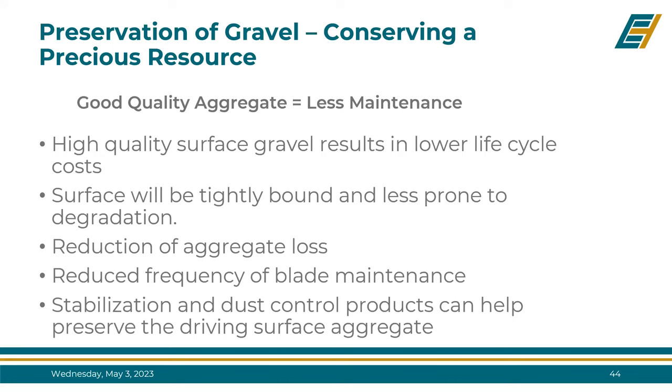We want, again, that good surface aggregate allows the surface to form that crust. It's tightly bound. It's less prone to degradation, to abrasion. The material will stay there. If you have that good cohesive material, you're not going to have that loose rock on the surface that ultimately finds its way to the shoulder and into the ditch, and then that material is lost to us. Good quality aggregate, like I said, can mean less blade maintenance, which means potentially lower life cycle cost. And when you have that good material, you have the fines, you have the right percentage of materials, by applying a dust palliative or a stabilization product, that can continue to provide the moisture that is needed to keep that really well bound, to keep your material in place so that you're not losing the material into the ditches or off of the road.